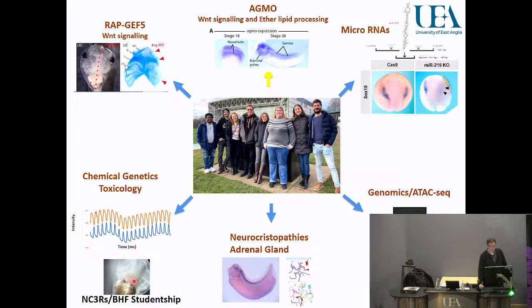We can take movies of this quite easily, and we can generate quite nicely heart rates. And so this is a nice, easy way to look for molecules that cause arrhythmias or changes in heart rate, cardiotoxicity. It's a very simple assay, and Saskia's working on that. So that's the current lab.